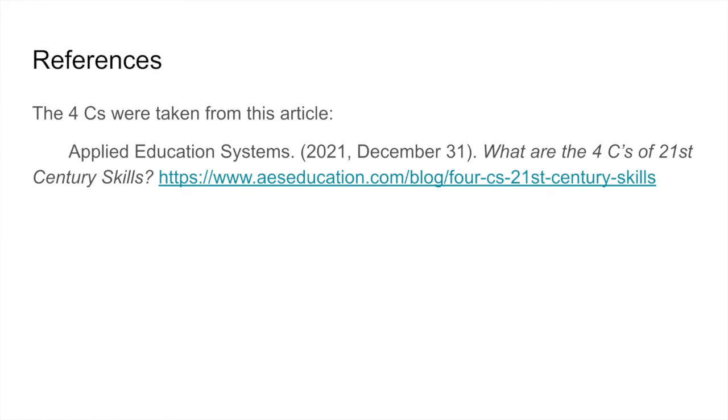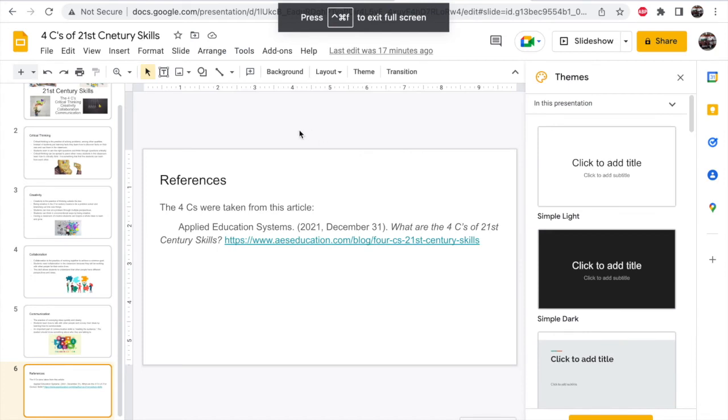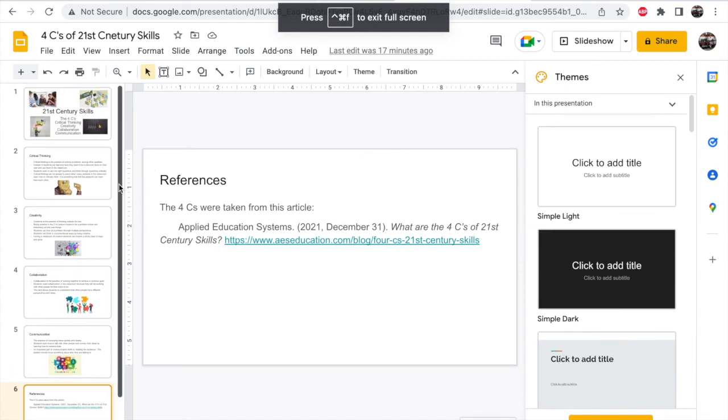As for the references, I used the article from the readings today for this lesson. All right, those are the 4 C's, and I will be moving on to our review game.